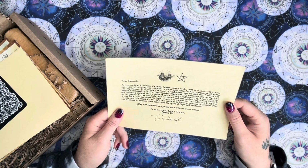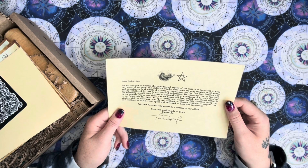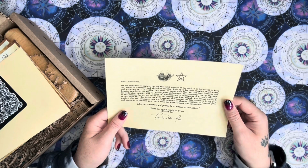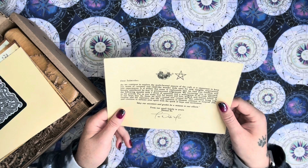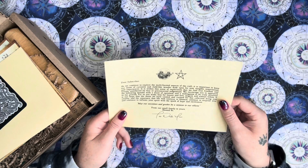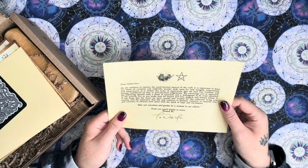It is our hope that the items we have created and curated for this collection bring you vitality and the assurance that life will continue to blossom, continue to surprise you, and continue to inflame your spirit with the spark of hope and excitement. Oh, that's nice. May our ancestors and guides be a witness to our efforts, from our small family to yours. Blessed be, the Witch's Moon Company.